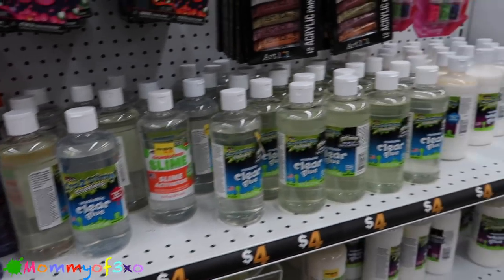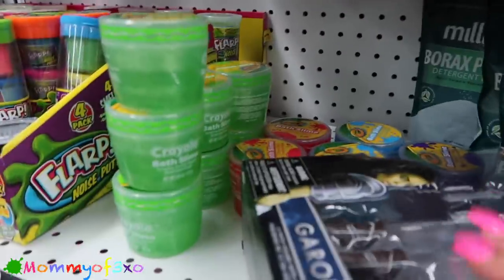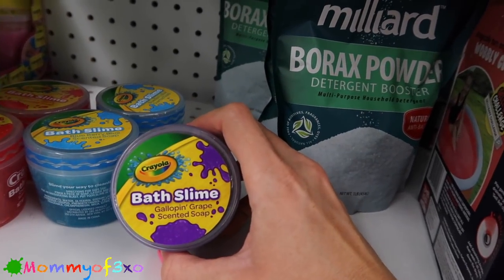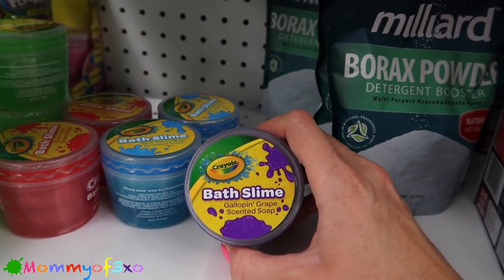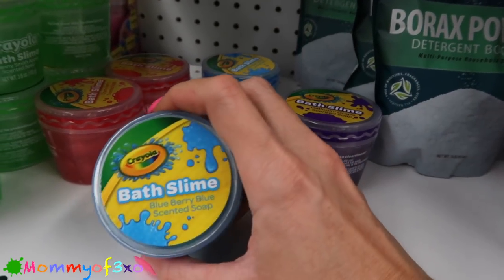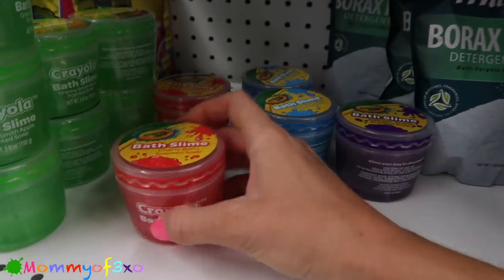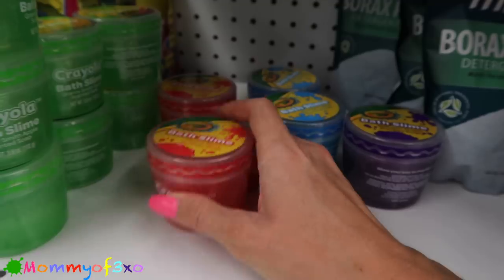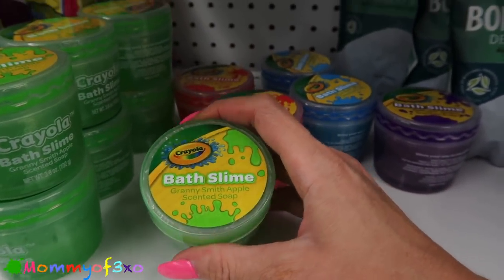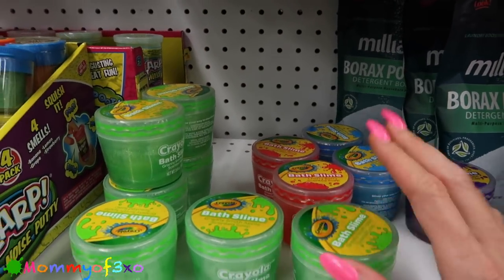So guys, over here in the slime section, I wanted to show you guys this, they have new bath slime. They have galloping grape scented soap. So this is soap for the bath, but it's called Crayola bath slime. They have blueberry blue scented soap. They have cherry berry scented soap and Granny Smith apple scented soap. So that's new here. We have never seen this here before, and that's really cool.